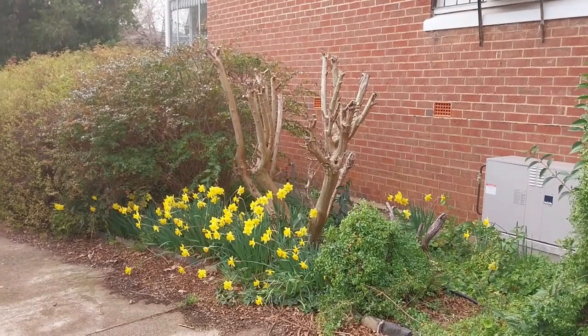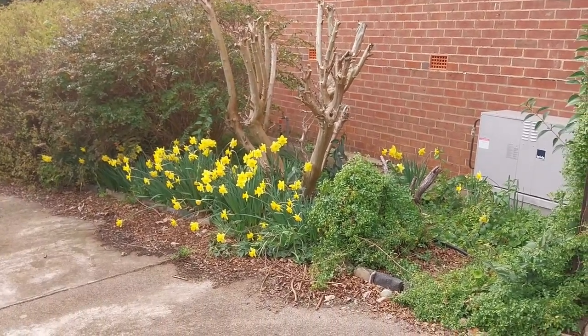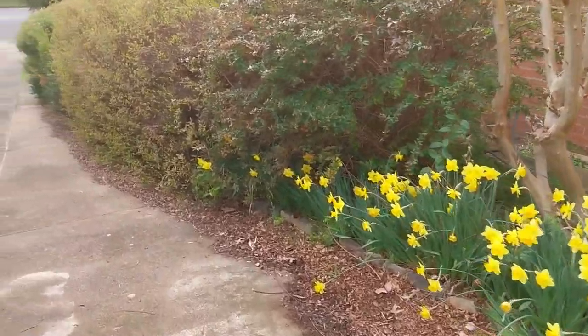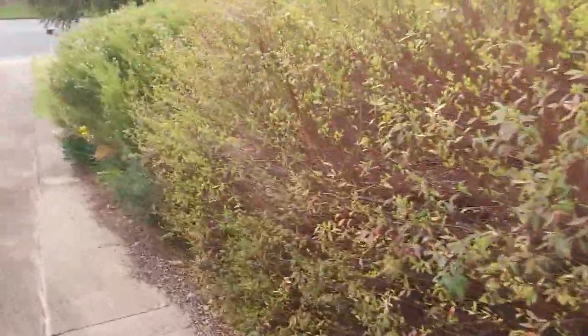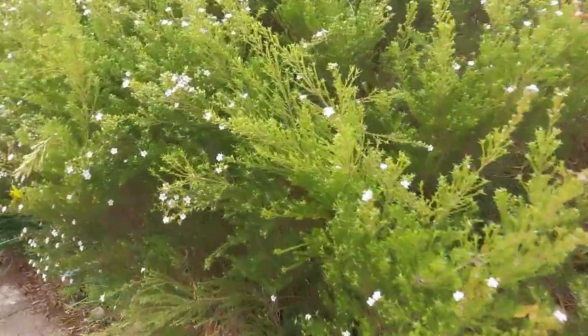So I'll just quickly turn the camera around and you'll see that there's a few flowers starting to, well, they're out. So you'll all know that. That's the crepe myrtle that I cut back, but as we can see, a few daffodils out. I'll just go down the driveway. You can see the tiny little flowers are out here.